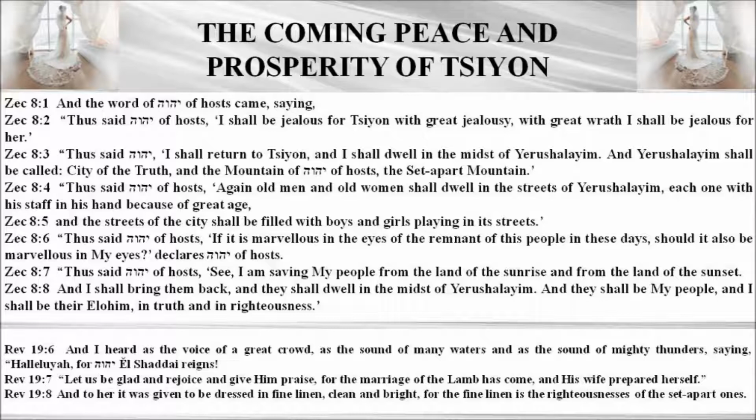Revelation 19:6-8. And I heard the voice of a great crowd, as the sound of many waters, and as the sound of mighty thunders, saying, Hallelujah, for El Shaddai reigns. Let us be glad and rejoice and give him praise, for the marriage supper of the Lamb is come, and his wife has prepared herself.